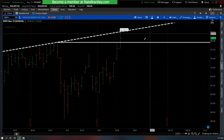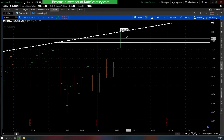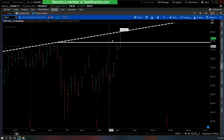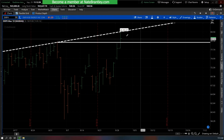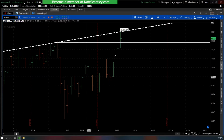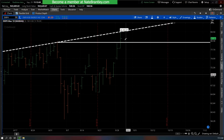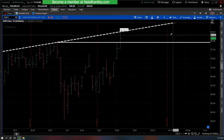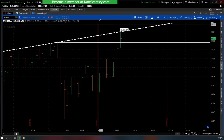So we'll just keep an eye on this zone, see if it can hold 80. If we get a little test of 80, then hopefully we'll be able to add a little bit lower. I want to make sure that it can hold this before we pile in and then have it break down. Tested this once. Let's see how it performs in this zone, and then we'll keep a close eye.